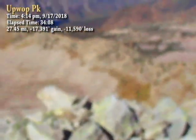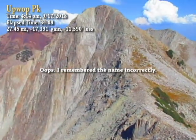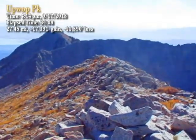4:14, top of Sunwapta Peak, after a traverse over from the Pfeiffer Horn. Now, over to the Chipman.